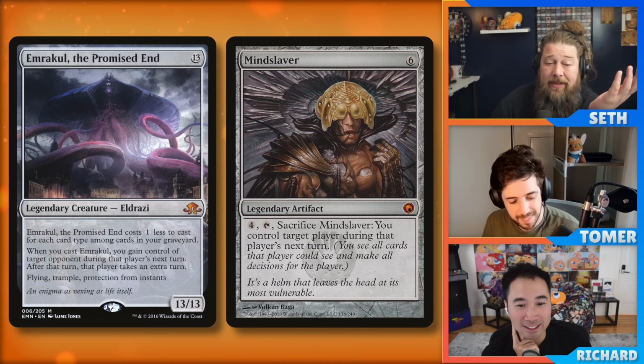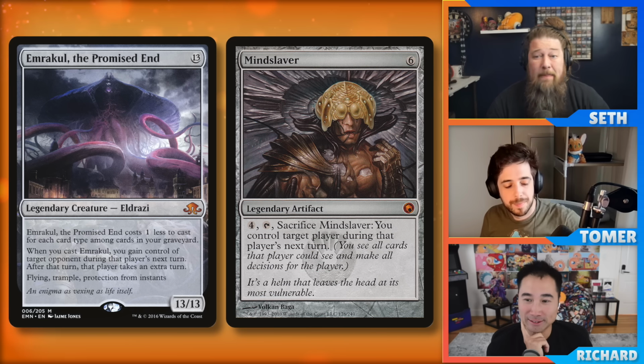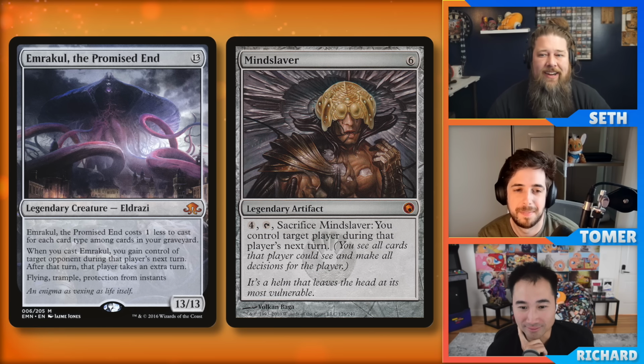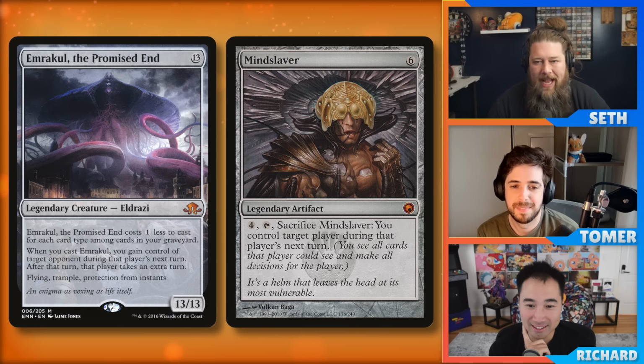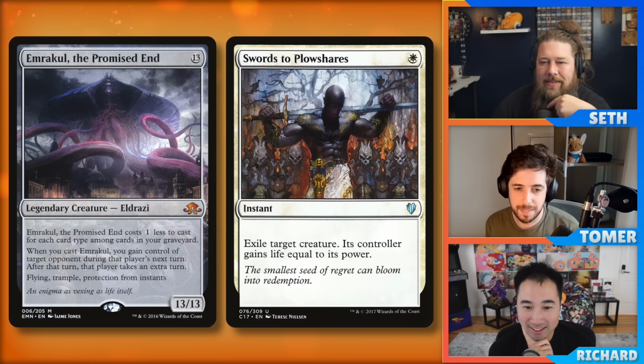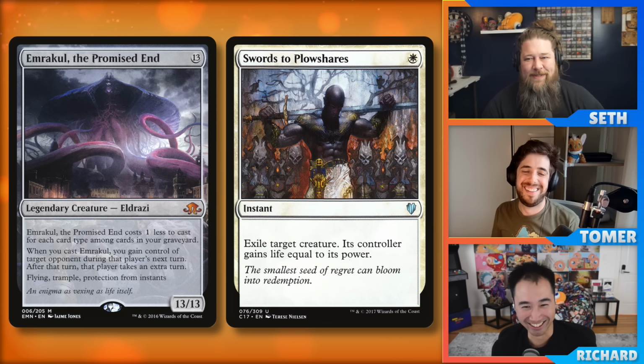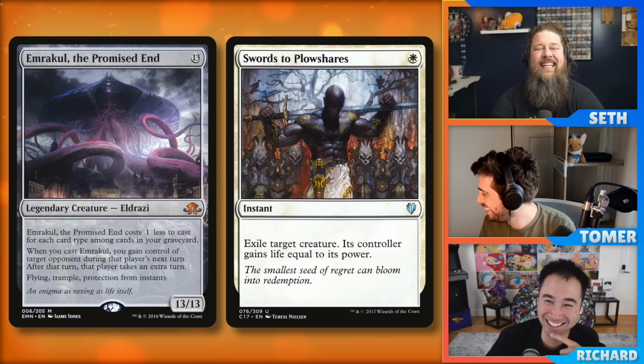Mindslaver I don't really like in Commander because it does only target one person. It can pseudo whiff sometimes, but this leaves behind a 13/13 flyer, so it leaves behind a massive body too. So I think the combination of the two is why I like it. And not that it matters in our meta that much, but if you're playing a normal meta, it does have protection from... Still dies to a Wrath.